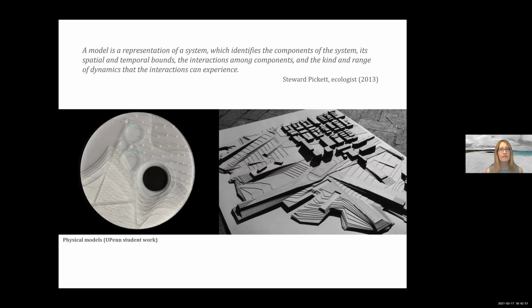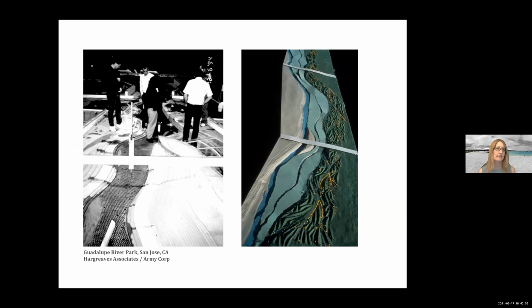And physical scale models can be used for simulations if they're built for that reason. This on the left is Hargreaves Associates Guadalupe River Park project, and they and the Army Corps of Engineers built an 80-foot long mock-up of a river channel to test Hargreaves' design. So they used flows of colored water for eddy formation and sand for studying deposition patterns, and those became the vegetated and stabilized areas of the banks in the design.